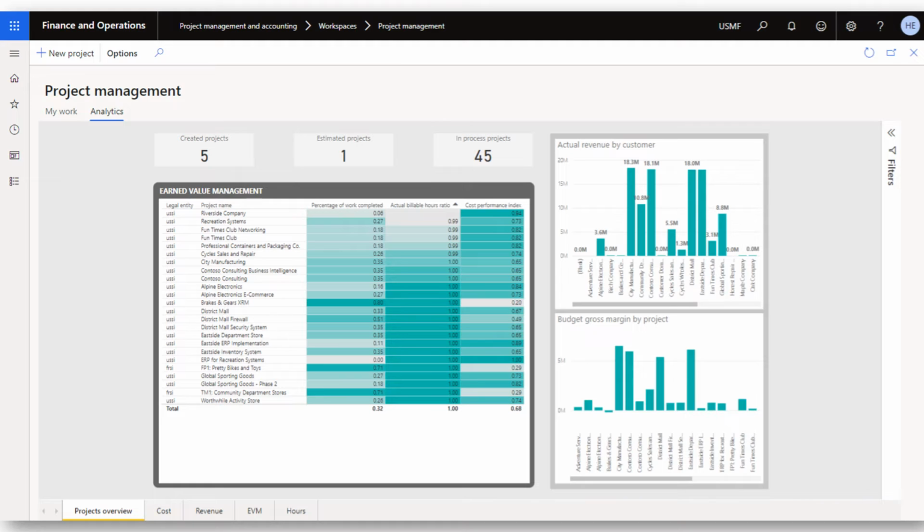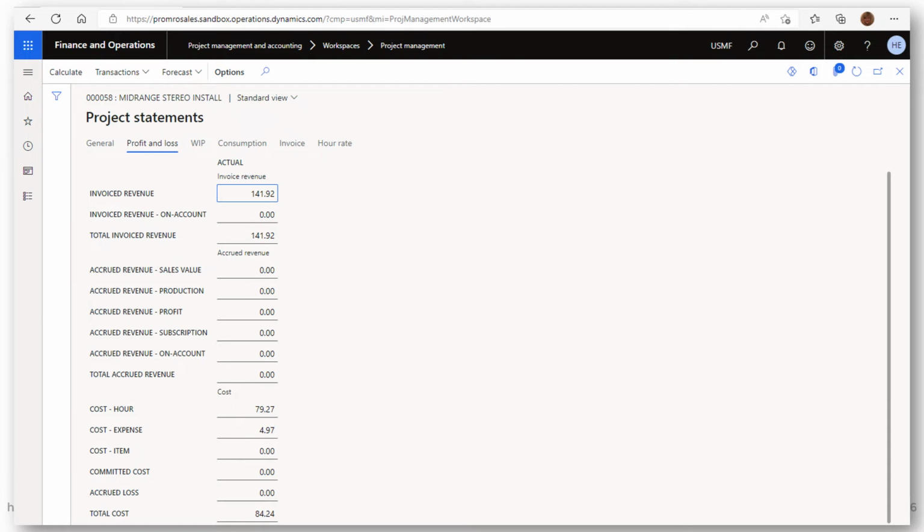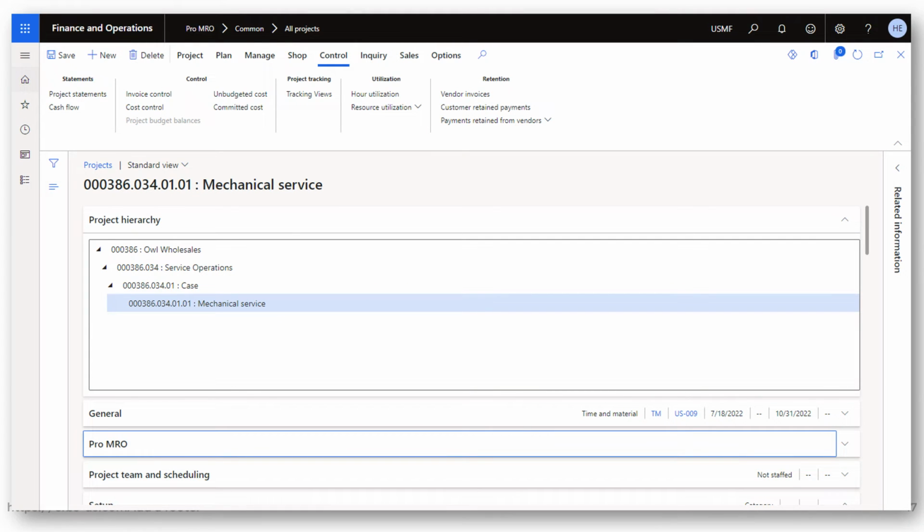Dashboards help you identify problems quickly, which will help prevent the end-of-job surprises. Up-to-date project profit and loss statements are available at your fingertips. Depending on setup, profit and loss information can also be shown at a branch or department level within a project or a component level within a project.